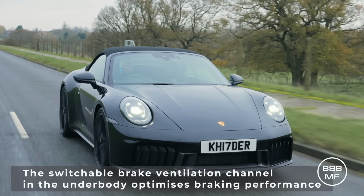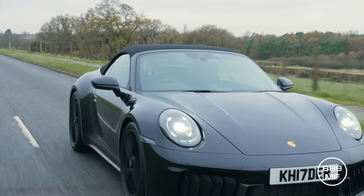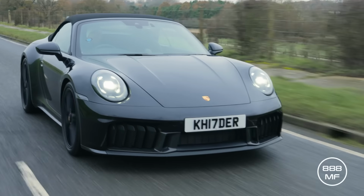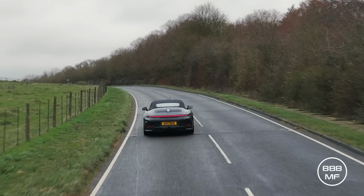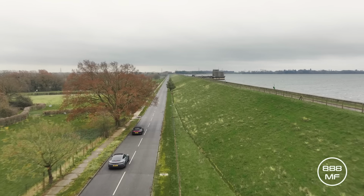It feels like a very special place to be, honestly, inside the cabin. The handling is really good. We're on leafy country lanes with loads of water. It's not kicking out at all. Yeah, the power delivery is really fantastic.